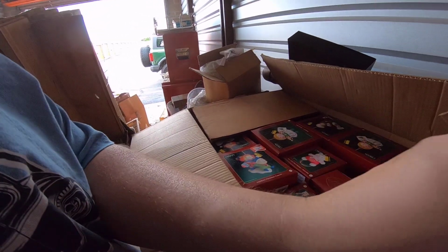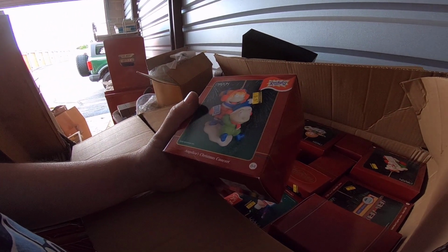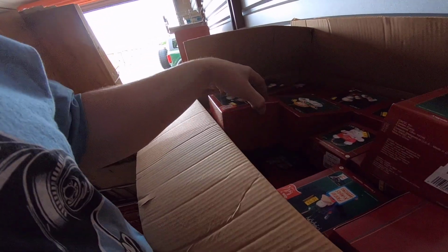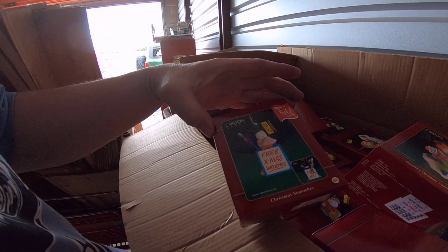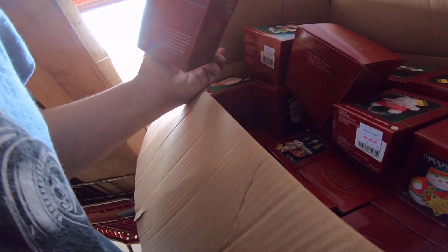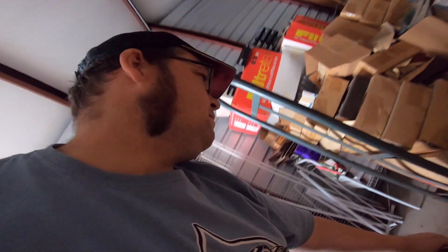Ornaments. Is that the Rugrats? It's a Rugrats ornament. It's gotta be worth something. Another Rugrats ornament. And you got this guy, I forget his name. Opus and Bill? Huh. This is an interesting locker. It's got Pokemon. I never find Pokemon. What is that? Mugs.